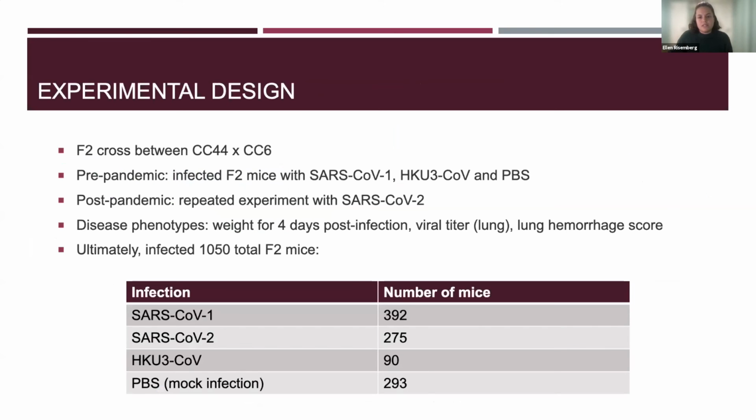So in 2019, we did an F2 cross between CC44 and CC6 and infected the F2 mice with SARS-CoV-1, PBS as a mock infection, and the HKU3 coronavirus, which is another SARS coronavirus in bats that was considered a likely candidate to next emerge in humans. Obviously, SARS-CoV-2 came along first. So in 2020, we repeated the cross and experiment with SARS-CoV-2. And similar to the analysis performed on the CC parent strains, we collected weight loss, viral titer, and lung hemorrhage score information on the infected mice.